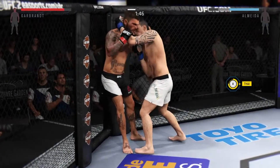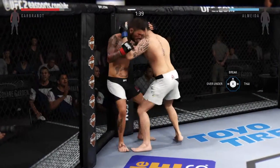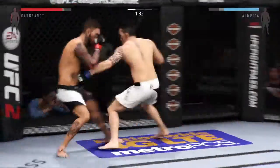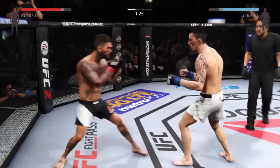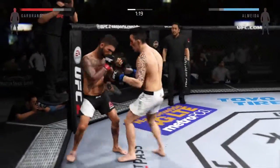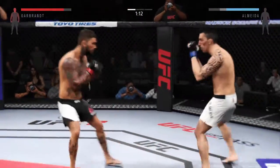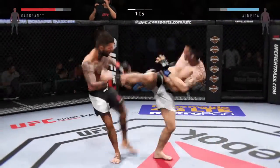Nice hook in the clinch by Almeida. Oh, that's a strong Muay Thai plum clinch. They separate to the body. That left eye, Mike, is starting to look nasty. Both men scoring points here. Flying knee! Oh, beautiful! Good combinations. Oh, very nice.